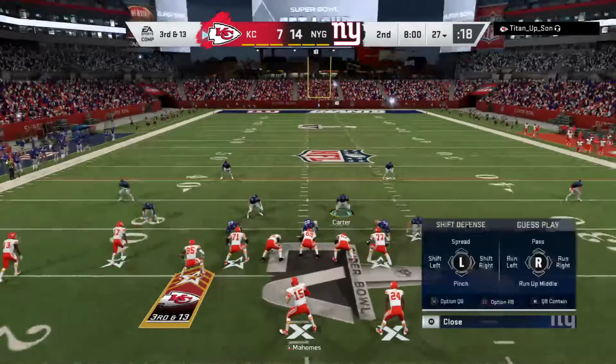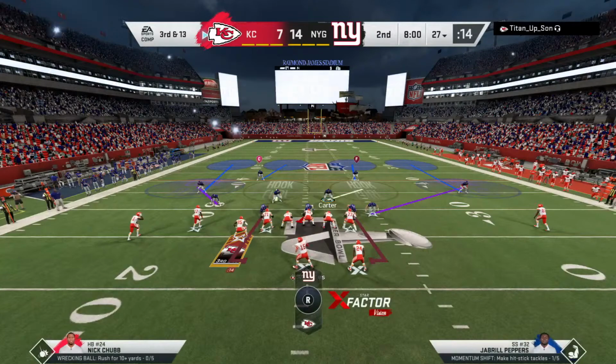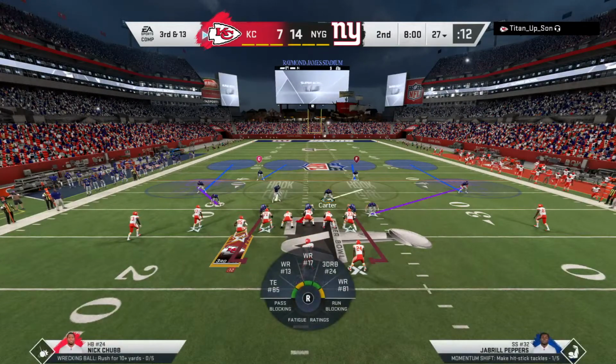Hey, 43, 15. Hey, 57. 45. Watch the pass.